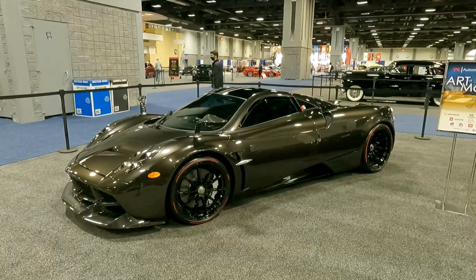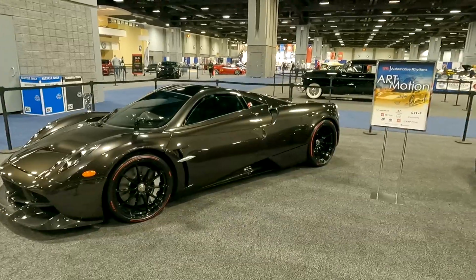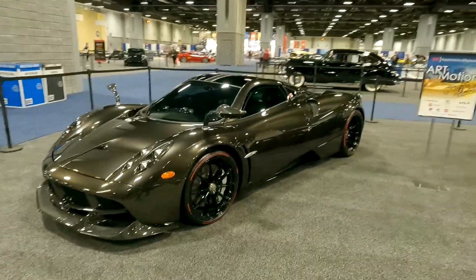Last time I saw you, you had different wheels. Still looks beautiful though, the whole carbon fiber. I wish it was opened up, but it still looks amazing.